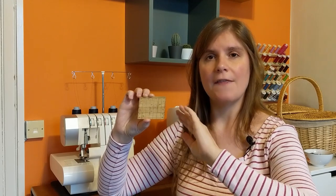My normal sewing gauge, which is like the classic metal ones with a little plastic slider that goes up and down, I don't usually like to press on that. The metal part is fine, but there is that plastic slider and I worry about melting the plastic. But this, I don't have to worry about. I can just put it down on my fabric, fold it up to where I want to fold it, and then I can just press along there really nice and neatly.